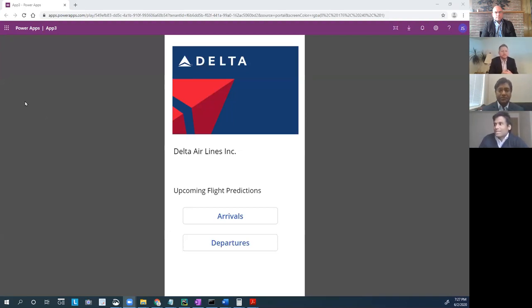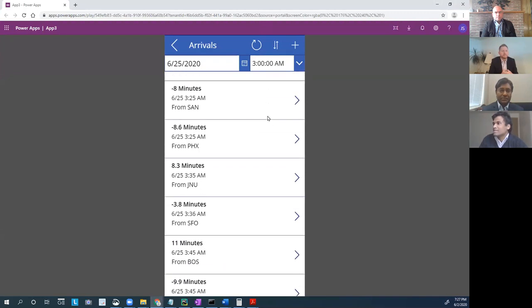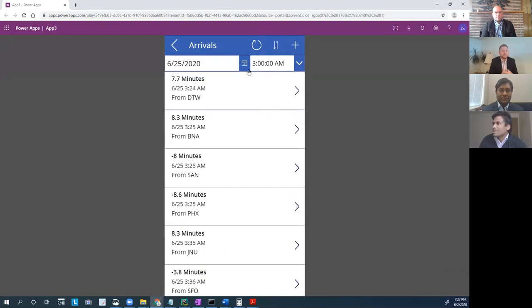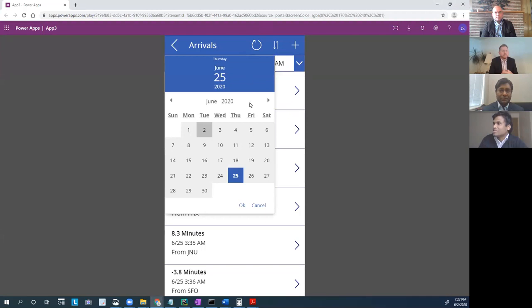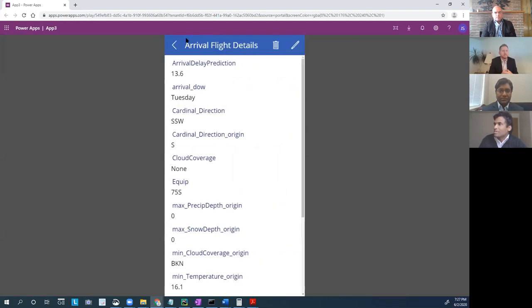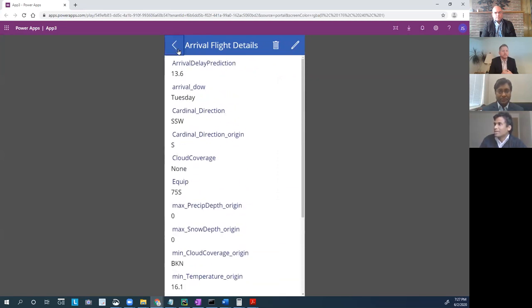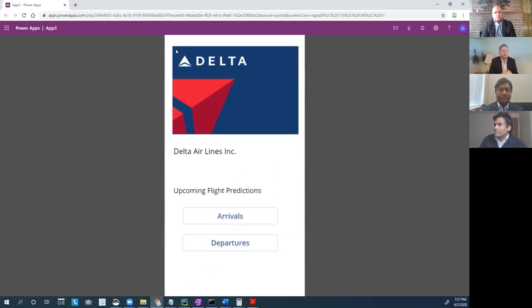So let's look at the arrival flights. So this displays the list of flights on a particular time and date. So these results can be filtered based on date and time. And once you click on this record, the whole flight information of a particular record is displayed. And a similar model is implemented for departure flights as well.